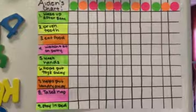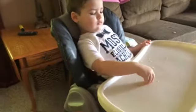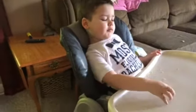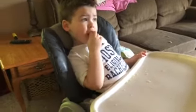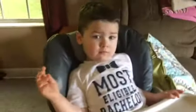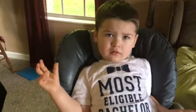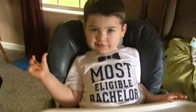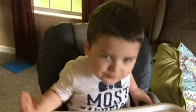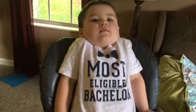Look, Aiden, since you ate your breakfast, we're gonna do a new thing today. We're going to do a thing called a chore chart or a responsibility chart. Every time that you do something that is on the chart, you get to put a sticker on it. After you get stickers all the way to the bottom, we'll get a reward. So we're going to show you that right now. Are you ready? Let's do this.